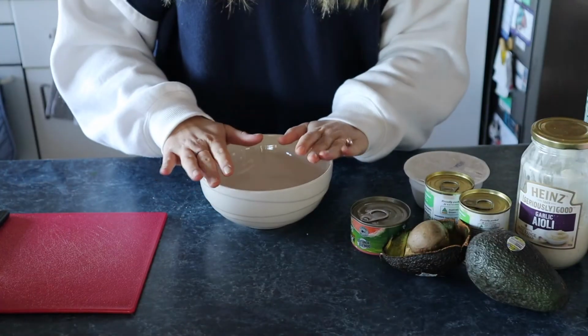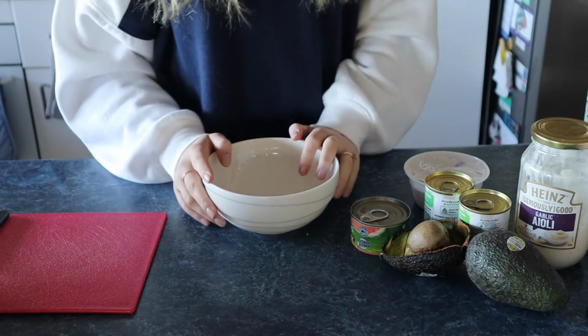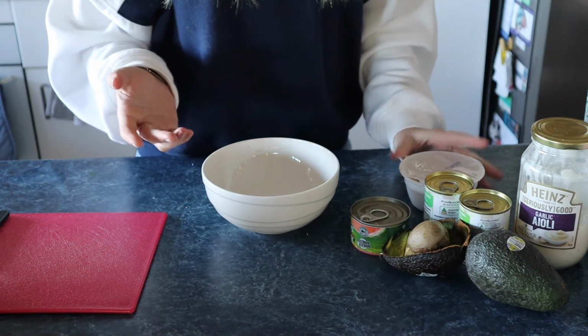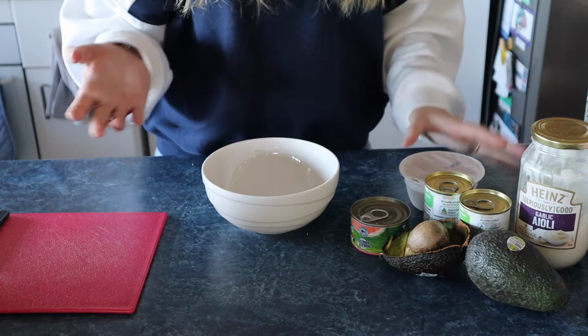Alrighty guys, so it is lunchtime. Well, it is actually 3:30 in the afternoon, but I'm hungry now, so I'm going to show you guys what I have probably three to four times a week just because it is so easy. It is so easy to count the carbs and the calories, and that is what's really important for me, and it is really healthy and tasty as well.